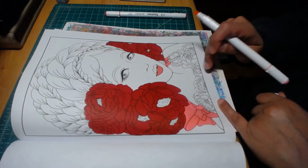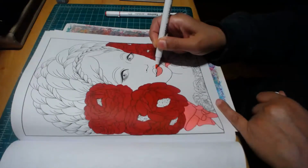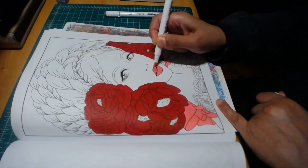This is a Coloring Book Cafe book. I got it for like $5 when it first came out. I don't know if they still have that price on Amazon, but I did leave a link down below where you can purchase it.